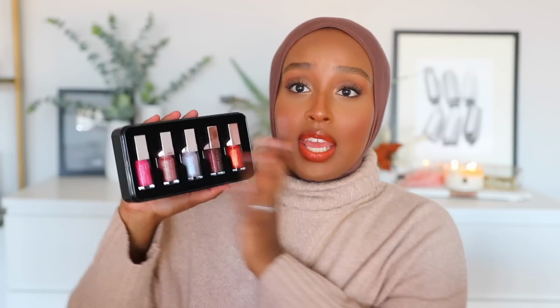If you are a fan of their gloss balm or have wanted to try it, they have an entire holiday set of their gloss balms. You get the original and then 4 new shades as well, which I believe are limited edition. I think this is a great one if someone in your life is a Fenty Beauty fan, or if you're a Fenty Beauty fan, this is a great time to pick it up. I don't know how much it is, unfortunately, but again, you can check and you get your discount.